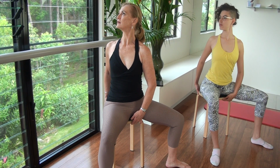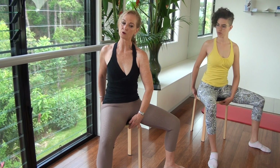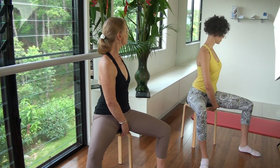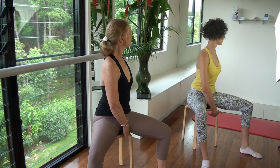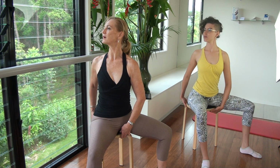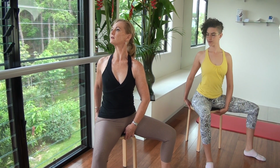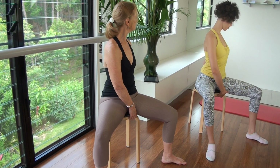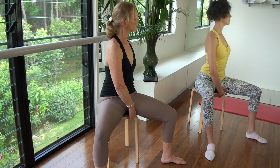And breathe in and lift and stretch. And then a little curl through the center. And then lift and stretch to the other side. And exhale, curl through the center. Lift and stretch. So try and separate all the vertebrae off the back of the ones below them. And exhale and up and back to the center.